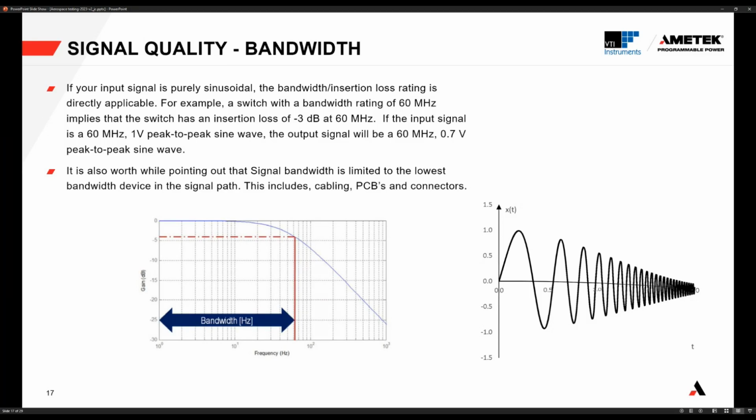We've got a repeat of the graph here, but to the right of it, I've shown a sine wave, trying to show what I'm explaining here. So we've got our 1 volt peak to peak sine wave here with no loss. But as we increase to 60 megahertz and beyond, the amplitude of our sine wave starts to reduce.